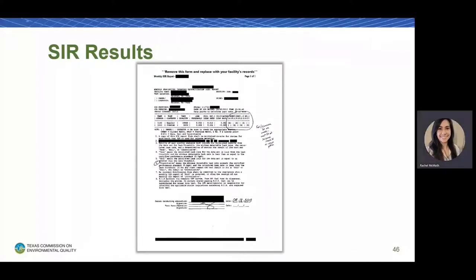The notebook also has an example of SIR results. In this example, the SIR vendor wrote on the side, fail/inconclusive, must fill out suspected release form and research problem. So this test record would not be sufficient to show compliance for the premium tank because it is not a passing test. This would need to be reported to TCEQ as a suspected release, which Becky will be going over in her presentation.